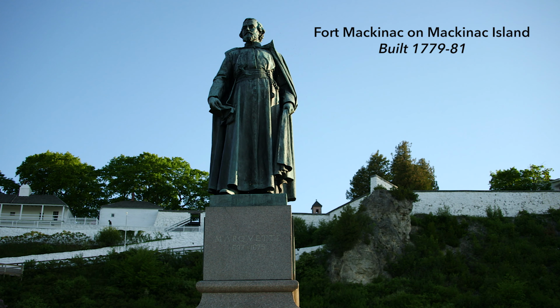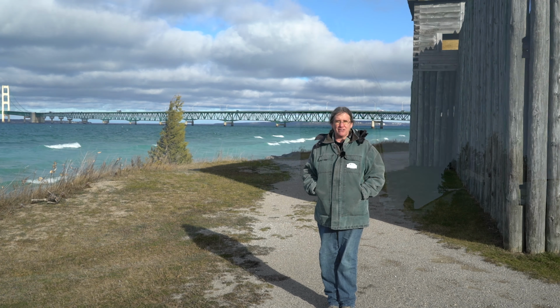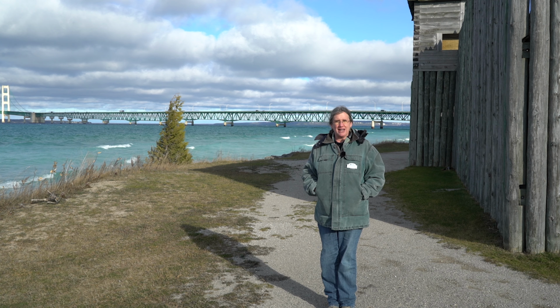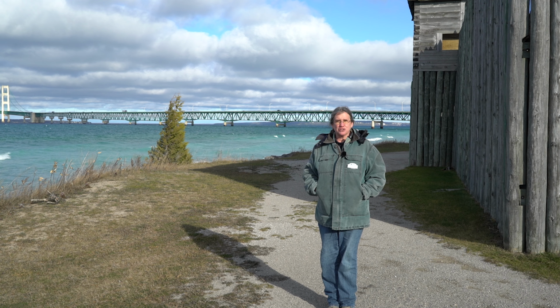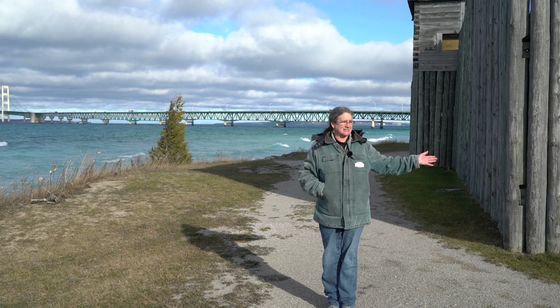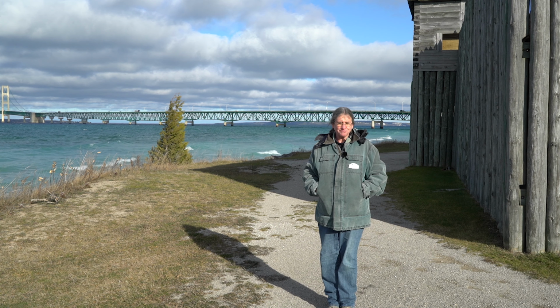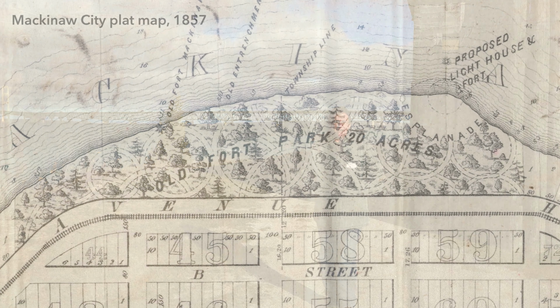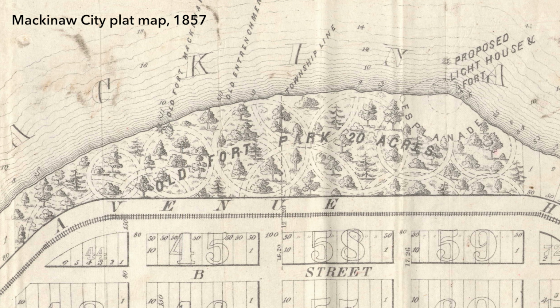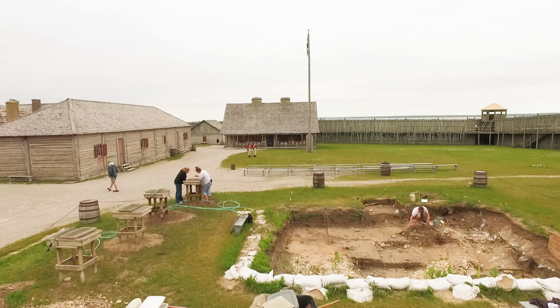This was during the American Revolution, and so once they had completed their move, they destroyed everything that they hadn't moved. They didn't want there to be anything from the old fort that could be used to attack the new fort. So by the end of 1781, there was nothing on this site except a sandy beach, some burnt posts, and some collapsed chimneys. Mackinac City was refounded about 100 years later, and we've been doing archaeology here every summer since 1959.